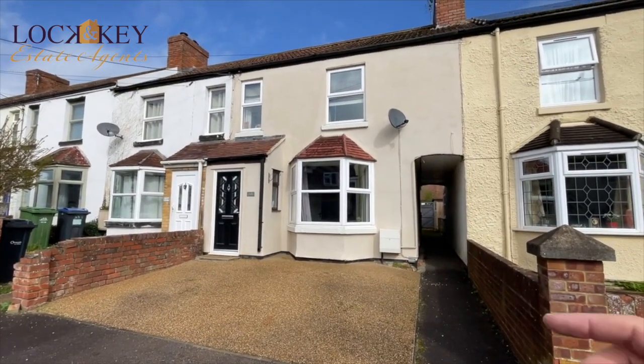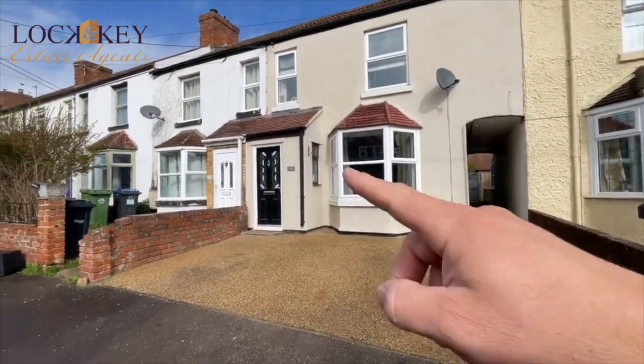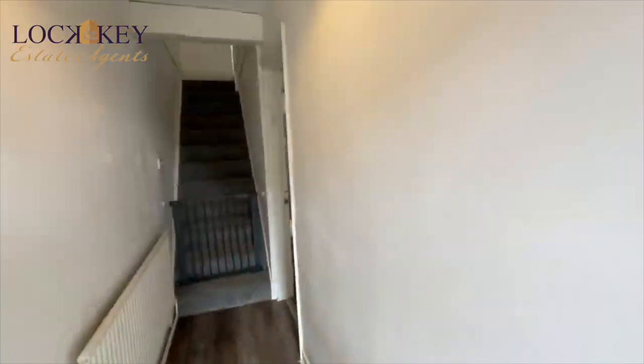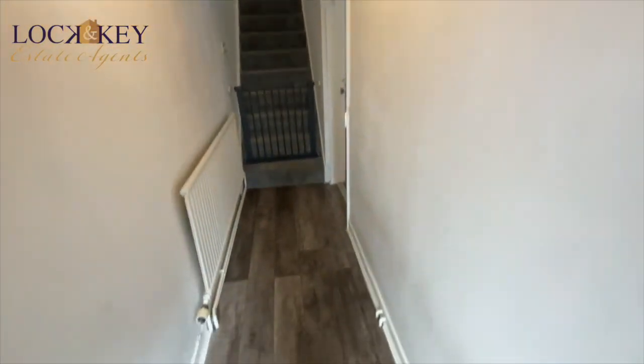It feels like a semi, even though I can't call it a semi, but it does feel like that with this property. Let's just take a look through here. So in we go. Birds are twittering quite mad today, so we'll get out of the noise. You would have said you get too much noise from birds, eh? We're straight into the hallway.